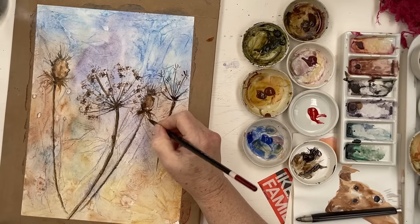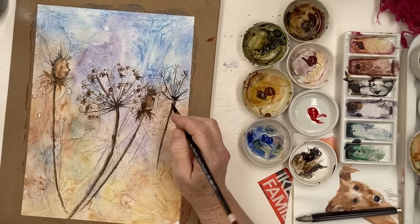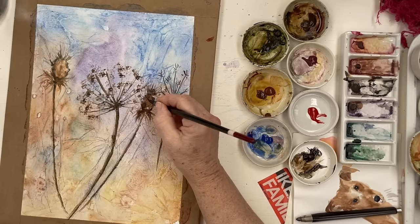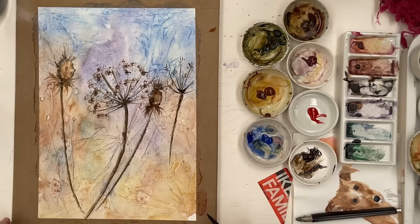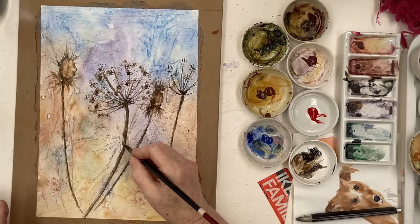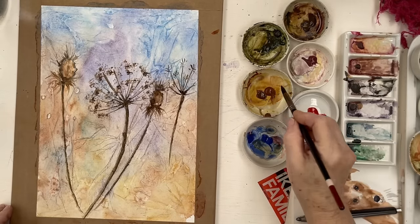You'll notice as you see the paint drying how it lightens up, and you have to keep going back and adding another layer quite often. But anyway, so I think that's probably enough at this point for those things. And what I'm going to do now then is have a go at doing some kind of flower down here.